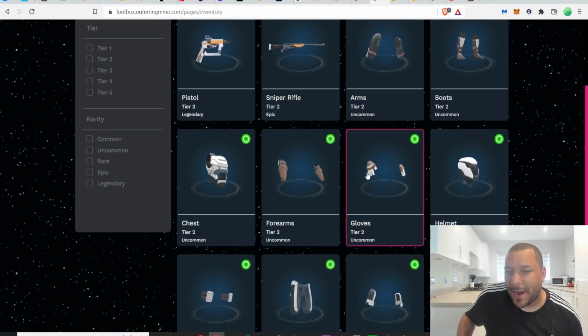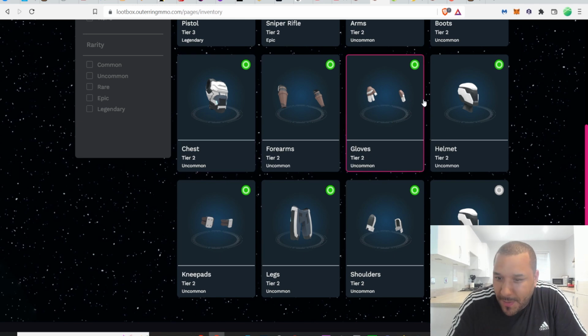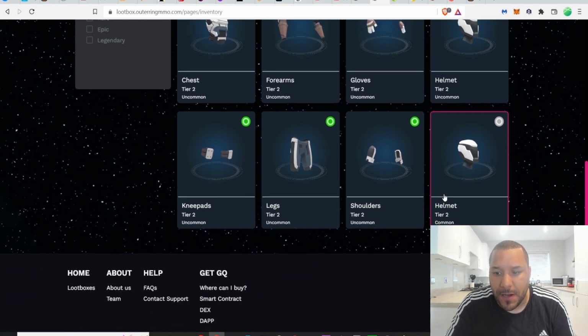This reminds me of a bit like, what's it called? Division. You know, just shoot and loot. Just loot yourself up. Reminds me of that. Got some helmets and stuff. Tier 2. I've got two of the tier 2, so I might sell off a whole tier 2 set if I've got that for someone that wants to play.